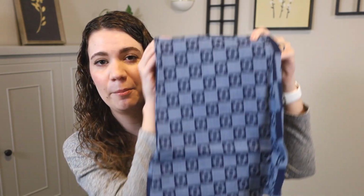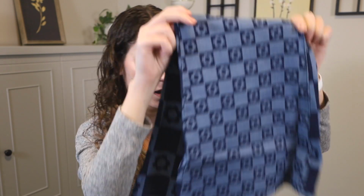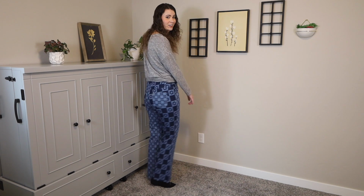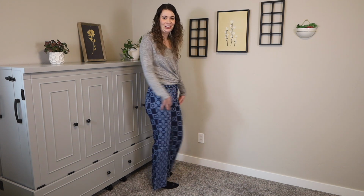They definitely have that bell bottom leg. It's pretty wide on the bottom. So I'm very excited to try these on. They're definitely outside of my comfort zone, but I'm excited. Let's do it. Here, these are on. They are definitely something. Look at them.